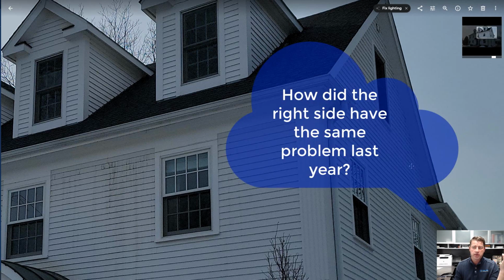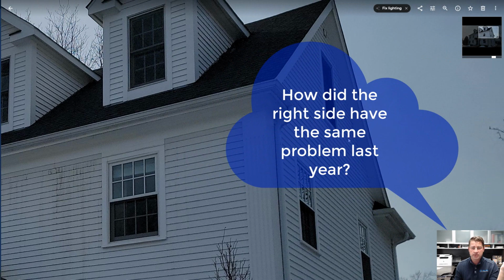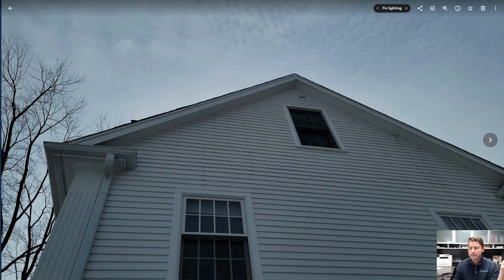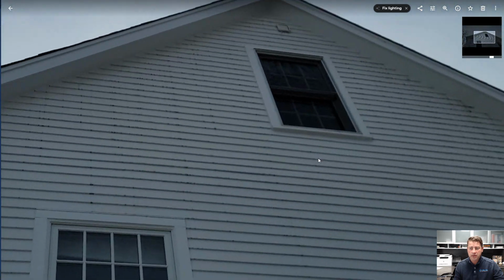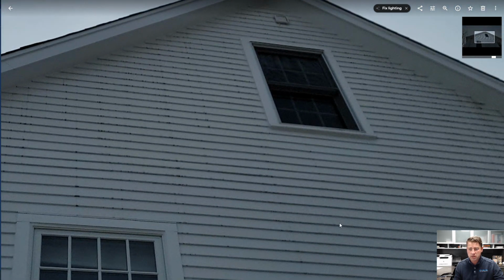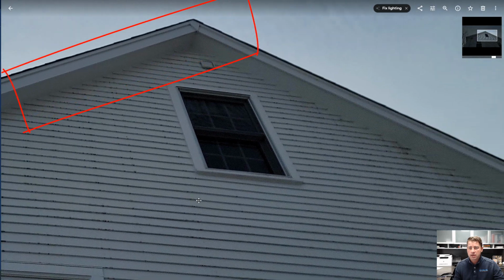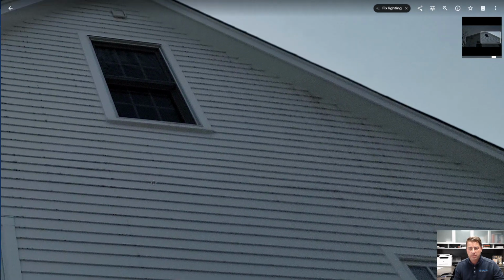Outside of that, that made me question, well, then how is it that the right side had the same problem if there's no dormer? I did learn there's a baseboard heater underneath that window, but it didn't make sense because if you think about it, then underneath this window you'd have tons of stainage, and there was none. But everywhere along the gable end, there was the staining. And so then that led me to question, how is that possible?